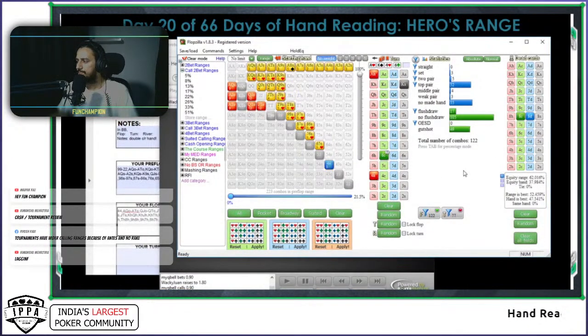So on the six of clubs right here, we're still a 62% favorite if he does have that middle pair, because we have plenty of kings, plenty of aces in our range. We actually have pocket nines in our range still that beats him currently. And we've got lots of nice heart draws and stuff in there. True. Yeah, so things are looking good.